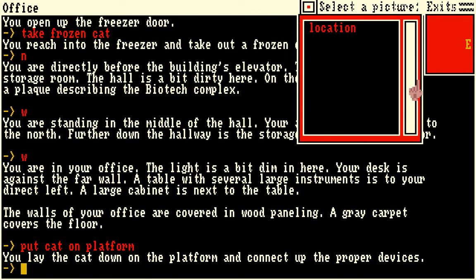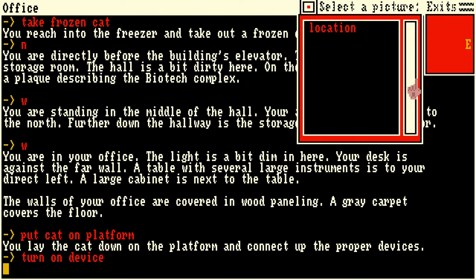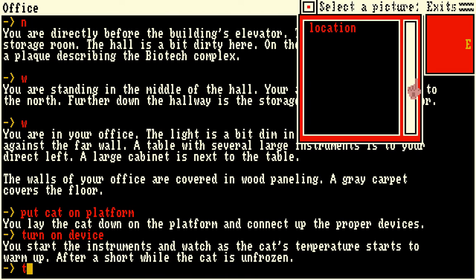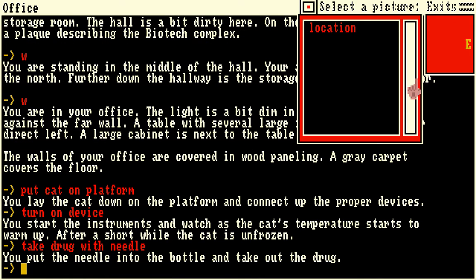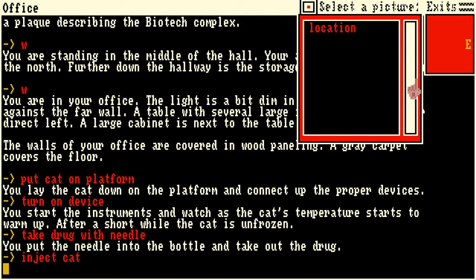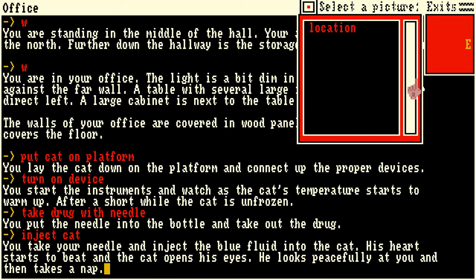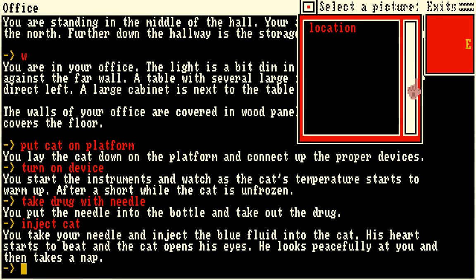You lay the cat down on the platform and connect up the proper devices. You start the instruments and watch as the cat's temperature starts to warm up. After a short while the cat is unfrozen. You put the needle into the bottle and take out the drug. You take your needle and inject the blue fluid into the cat. His heart starts to beat and the cat opens his eyes. He looks peacefully at you and then takes a nap.